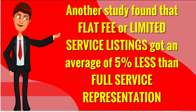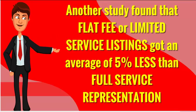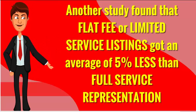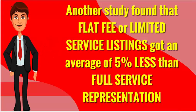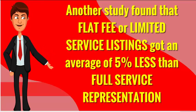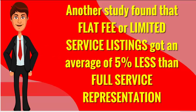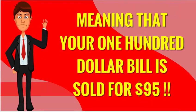Another study was made and they found out that the flat fee listing services, or the limited service listings that they provide, got an average of 5% less than full service representation. Meaning that when you're hiring somebody who's giving you a discount service to sell your property, on average, you will get 5% less than what you would get using a full service representation. In our example, meaning that your $100 bill is sold for just $95.